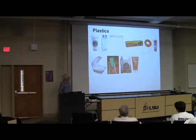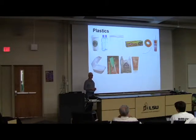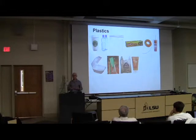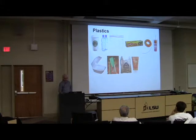If you wash your face, there's a good chance that you purchased a facial product that until recently contained tiny granules of polyethylene. These little plastic granules are used as abrasives, and so they are exfoliants, and you wash it off your face, and of course this stuff washes down the drain.